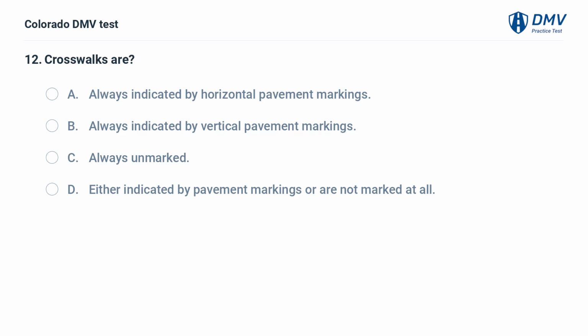Crosswalks are: A. Always indicated by horizontal pavement markings. B. Always indicated by vertical pavement markings. C. Always unmarked. D. Either indicated by pavement markings or are not marked at all.